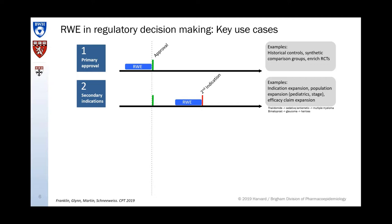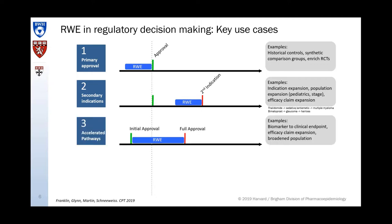So the medication is in the marketplace. It is approved. You collect information on the medication, its outcomes, and you want to have a supplemental indication for a different endpoint, for a different population. And can we use non-randomized real-world data in order to get such supplemental indications? Is the big question for FDA.